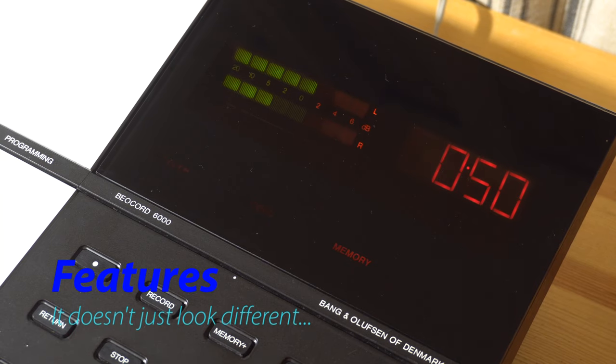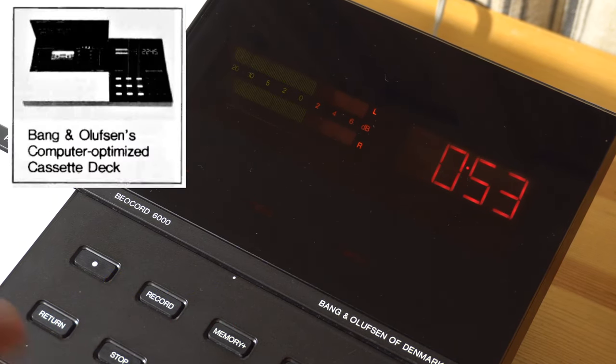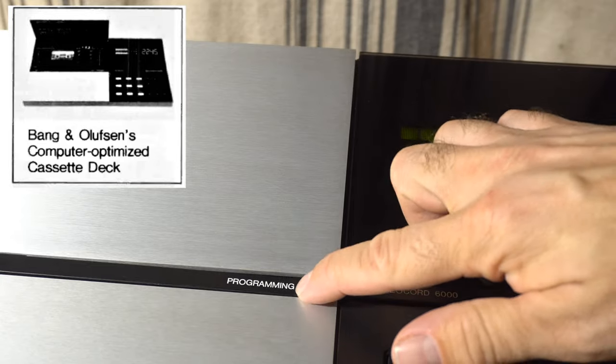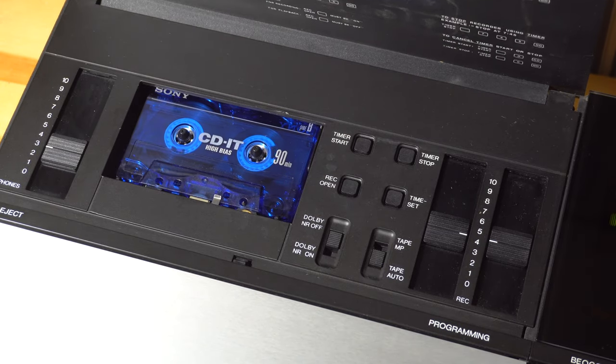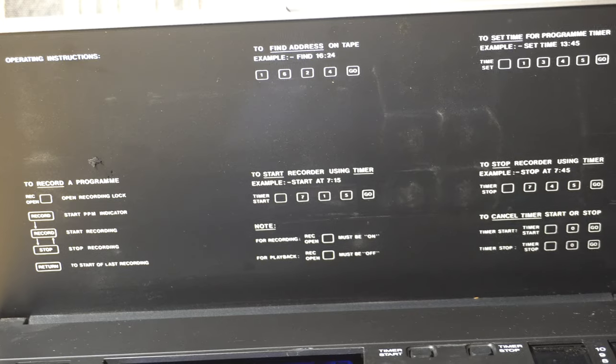So this is a very strange tape deck, and let's look at some of the features which make it unique. For example, you've got this button that says programming. You know what that is? That's just a lot of programming. Yeah, I may do that for a living, but this is actually just a simple mechanical switch that opens the lid. There's no programming involved there. I guess you're actually programming the tape deck with these buttons, and that's why.